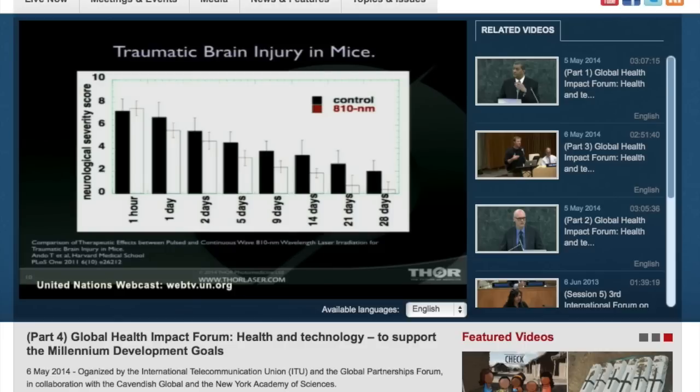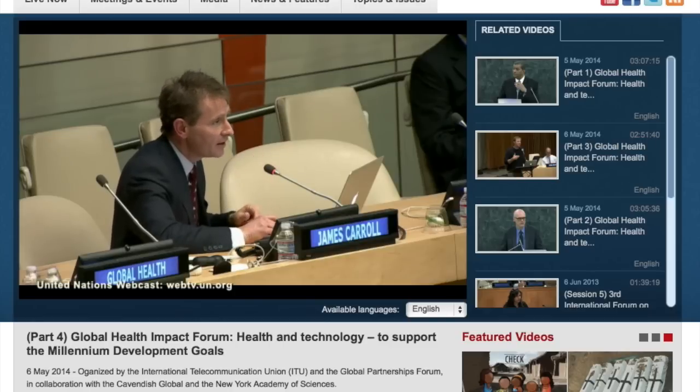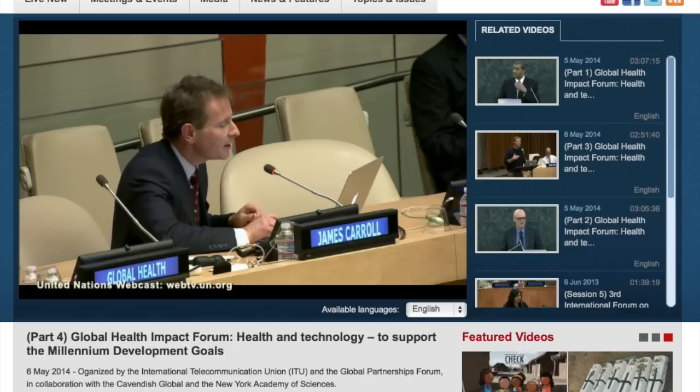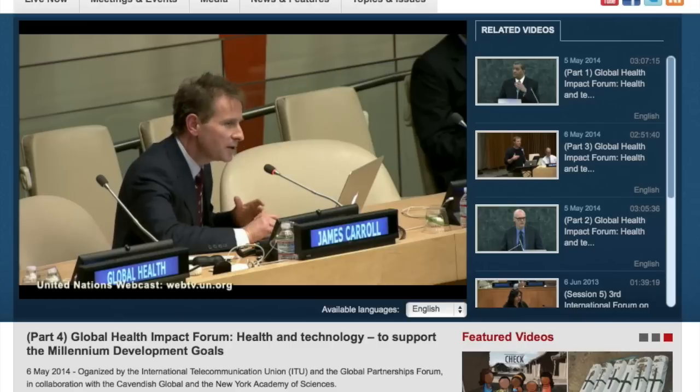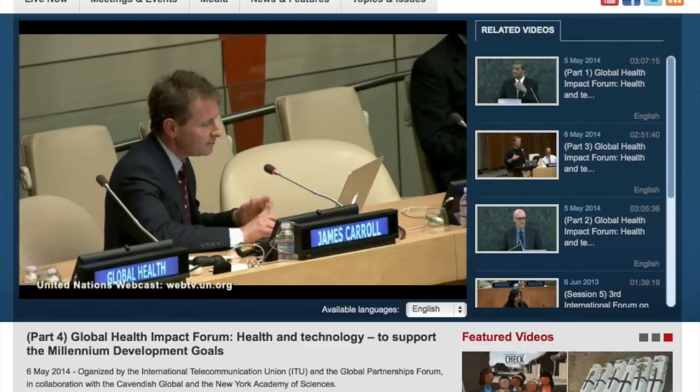This particular study is a controlled cortical impact model. They're giving a bang on the brain, very carefully controlled. They all have exactly the same injury, and then they have to do these tests, running across beams, hanging on the wires, climbing up ladders, that kind of thing. Some of them get a laser treatment. And you can see the light bars at the end of that list of error bars there, showing the significantly reduced motor deficits following a single laser treatment to the brain 4 hours after injury.